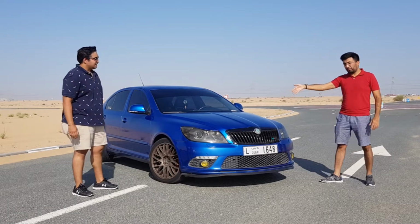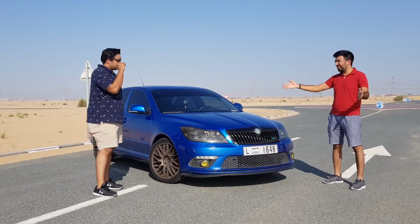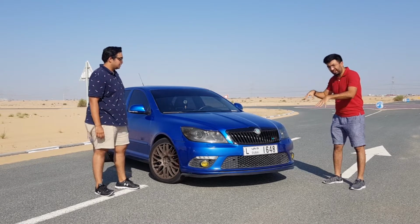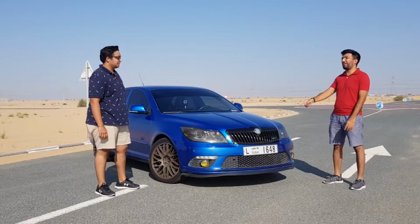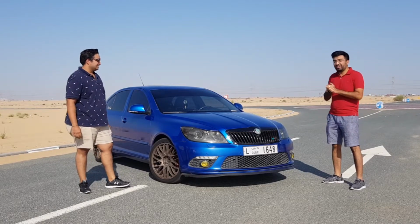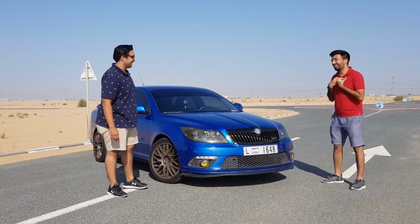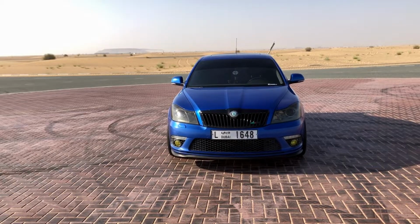When this car was launched, it was one of the best sedans, I think, that people wanted. It was underrated in this region, and it still remains an underrated car in this country. But everywhere else, you just say VRS and people know that he wants a driving machine. So we'll quickly dive into the details of this car, and I am going to be driving it. You're going to be seeing me drive this and see my reaction.